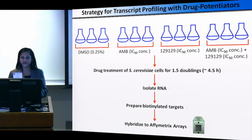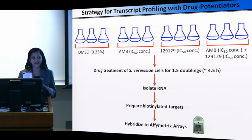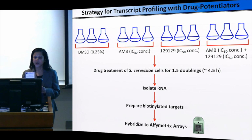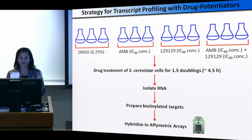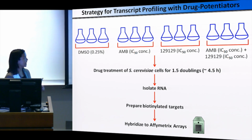And we played with this a lot. We tried different combinations, and it would have been nice if we could get the combination of the two producing 50% inhibition. That would have been ideal, but we could not achieve that reproducibly from experiment to experiment, especially in large-scale cultures. So we tried this idea. We just went with IC50 of each, and we tried a few compounds, and it worked really well. We were able to see nice drug-specific responses in our transcript profiles.